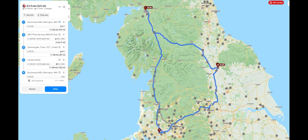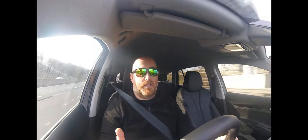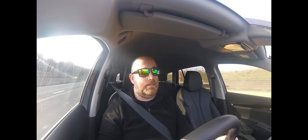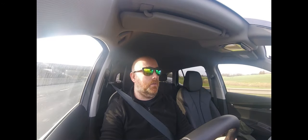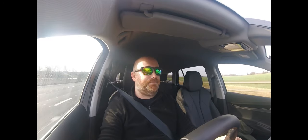It's 320 something miles, which is roughly double the weekly commute of most people in the UK. Most people, according to the MOT history information and the RAC and a number of other things, do roughly 140 miles a week. So I am going to do 320.